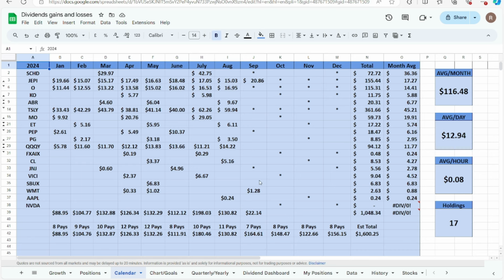That would put it as my second biggest month. Still working to try to beat July. I just don't know that that's going to happen. Nonetheless, doing pretty well. Averaging right now $116.48 for the month, $12.94 a day or 8 cents an hour off the 17 holdings. So these numbers will pick up as the month progresses.